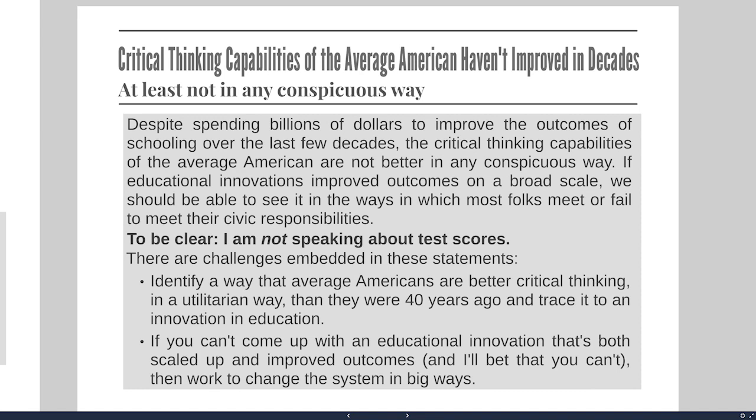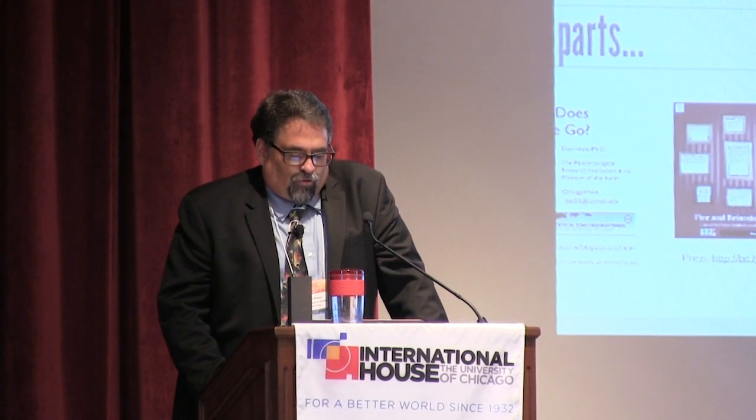There are challenges embedded in these statements. I challenge you to identify a way that the average American is better at critical thinking in a utilitarian way than they were 40 years ago, and to trace it to an innovation in education. I'm guessing you can't do that. If you can't come up with something that's both scaled up and improved outcomes, then work to change the system in big ways. That's a long-term thing, and we'll come back to long versus short-term things.